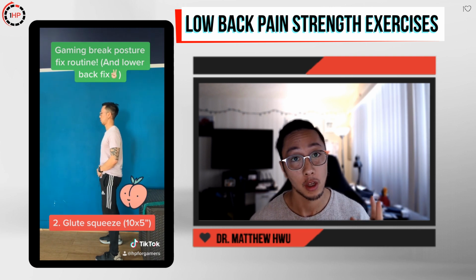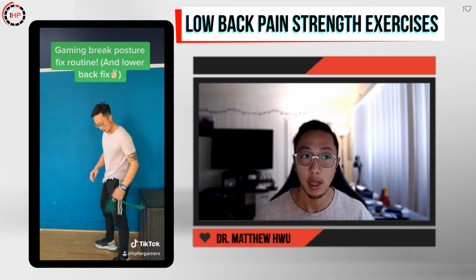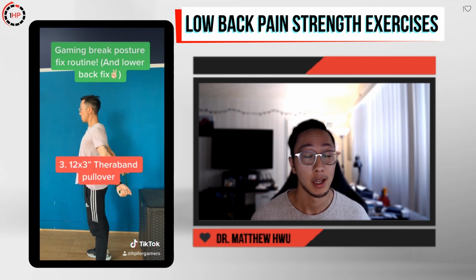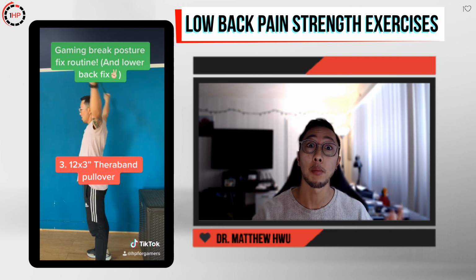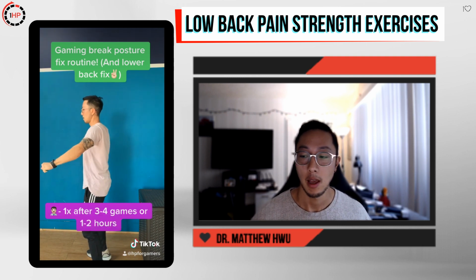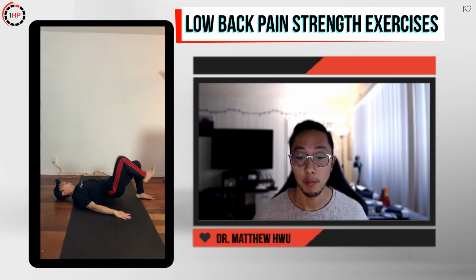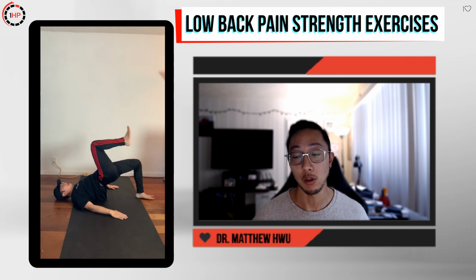So the first two things you can do are squats and the glute squeeze as shown in the first video, and in the second video there's going to be a single leg bridge that you can do lying on your back, shoulders and hands supported on the ground, and then lifting your butt up, squeezing your butt, repeating those 15 times.